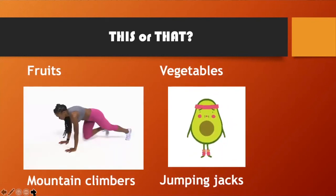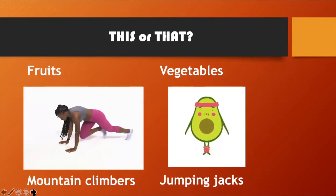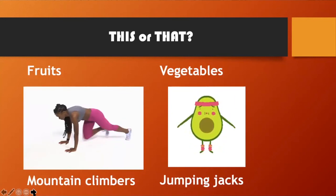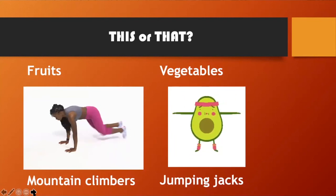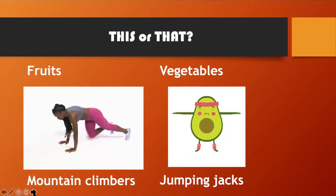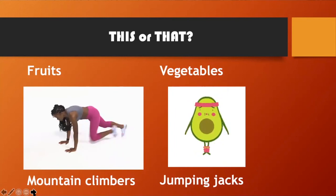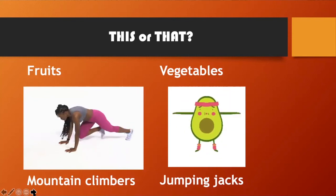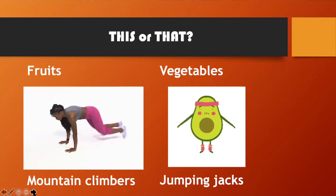Your next category will be fruits or vegetables. You can begin your exercise starting now. And freeze. You can begin your 10-second rest starting now. And freeze.